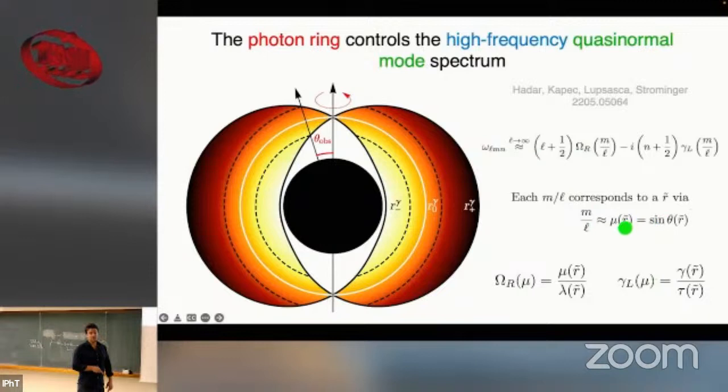And then the real part of the quasi-normal mode frequency, which tells us how the wave oscillates, is L plus a half times the angular momentum of the bound orbit at that radius, which is analytically known. And then the imaginary part is minus i times N plus a half, where N is the overtone number, times a Lyapunov exponent gamma over tau, which is just the ratio of the orbital instability Lyapunov gamma divided by the orbital period tau. This is super explicit.